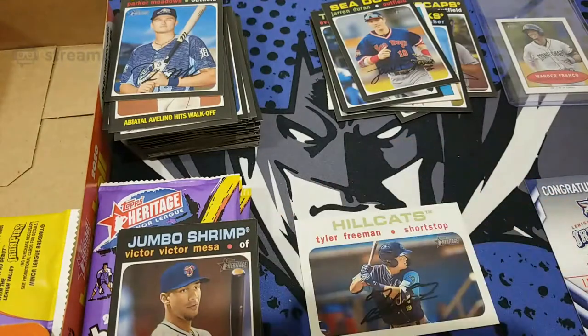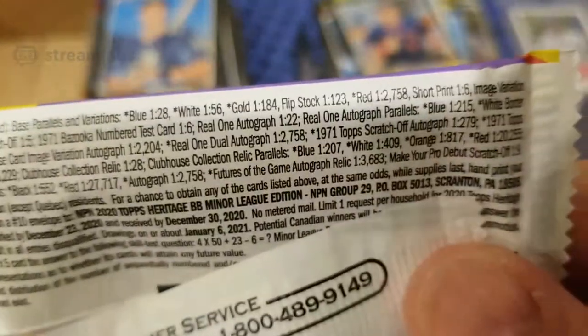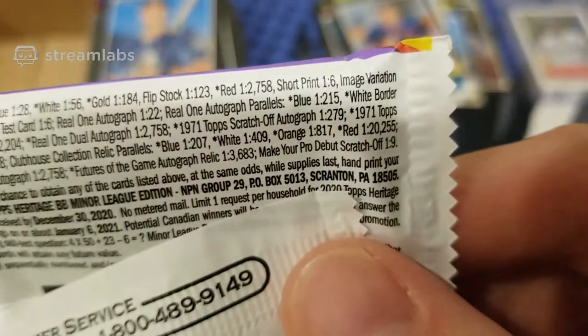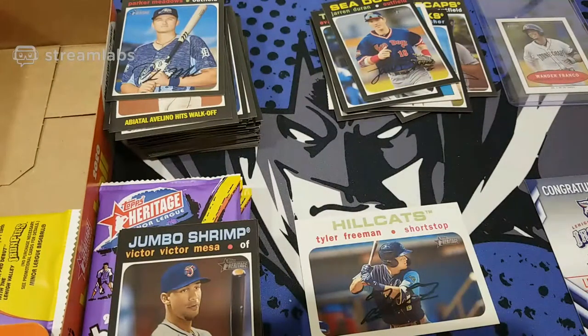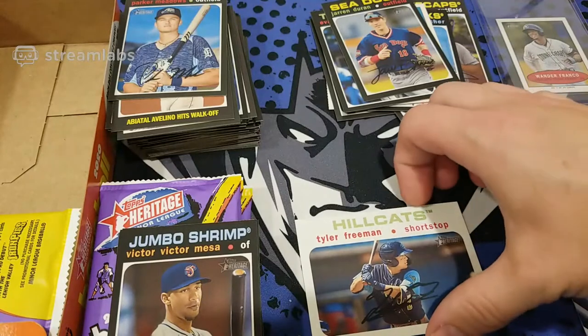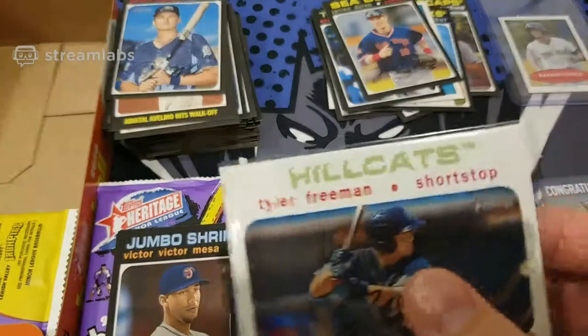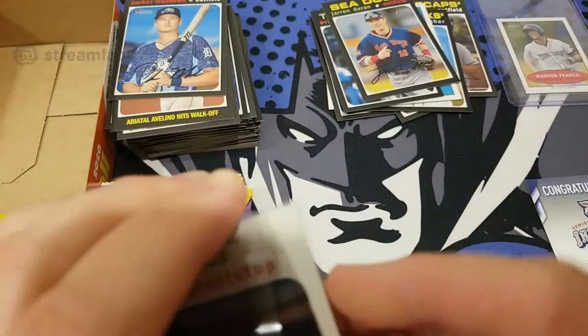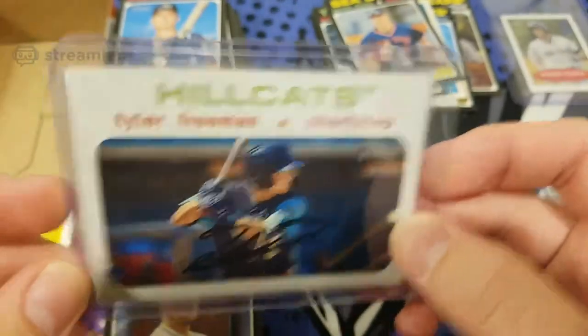We got another Victor Mesa. Let's see the white border ones. Let's see where those were. Flipstock, red. Yeah, I'm probably mentioning some other ones on here. Image border removal. Okay, the whites are one in every 409, so that's like a case hit. Nice. Okay, that's a cool card. The Hillcats, Tyler Freeman, shortstop. There's not many side action cards here, too, so that's even cooler. I don't know if that's a variable and white, but it's numbered to 50. So we got the Wander Franco mini and a numbered 50 card here.